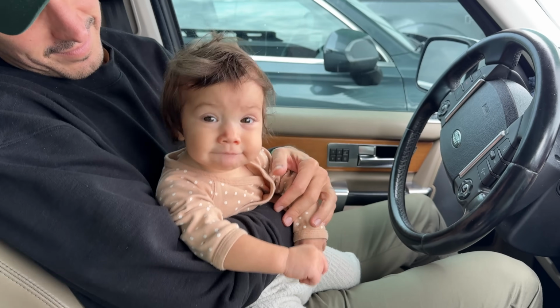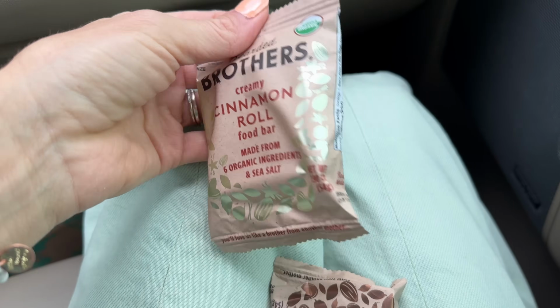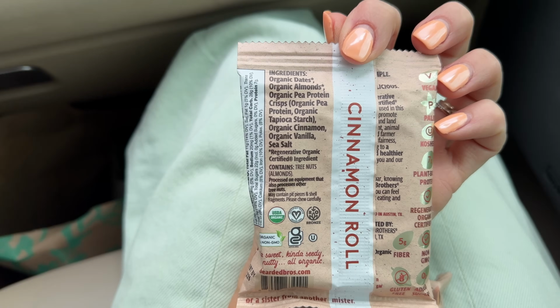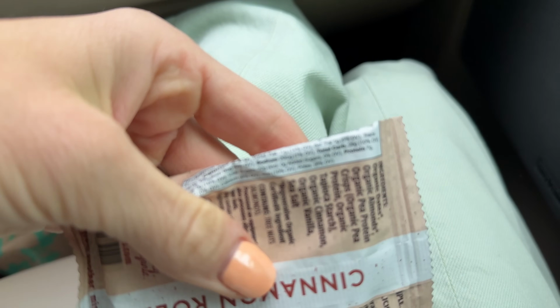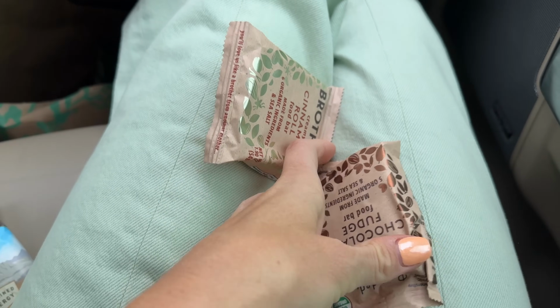Zoe! Hi, sweetie. What else did I grab? These look super good, and they all have only 6 ingredients. Bearded Brothers. They're organic. So look at these ingredients. These are super, super great. And 7 grams of protein. Pretty good for a little bar.